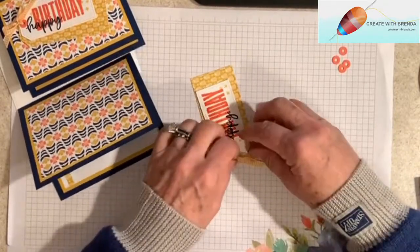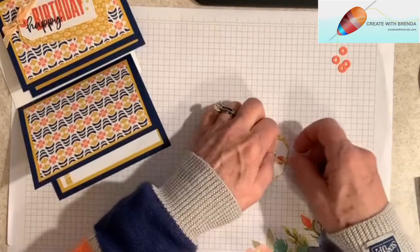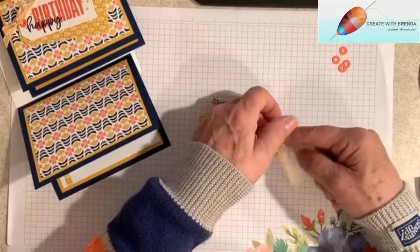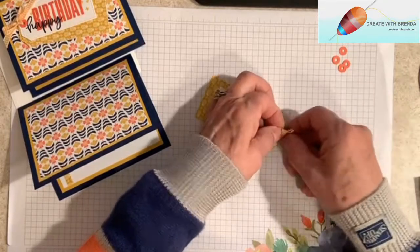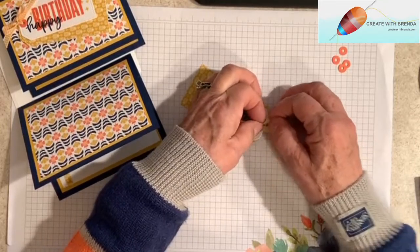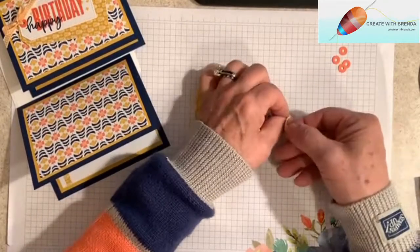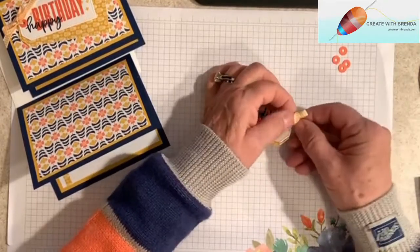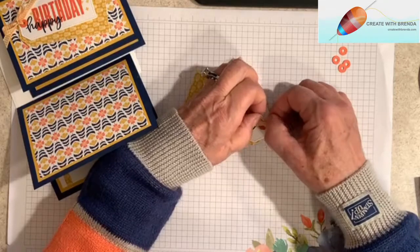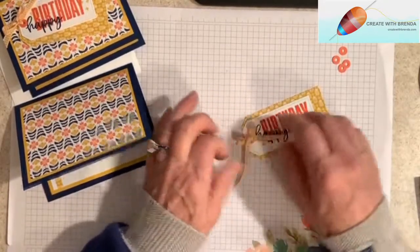And you don't have to do a bow. You can just simply tie a knot. You know, I learned a thing the other day, that if you tie your bow upside down on your project, then your tails and your loops on your bow will be going in the right direction. I've got this upside down on purpose. So let's see if it worked. It did. Perfect.